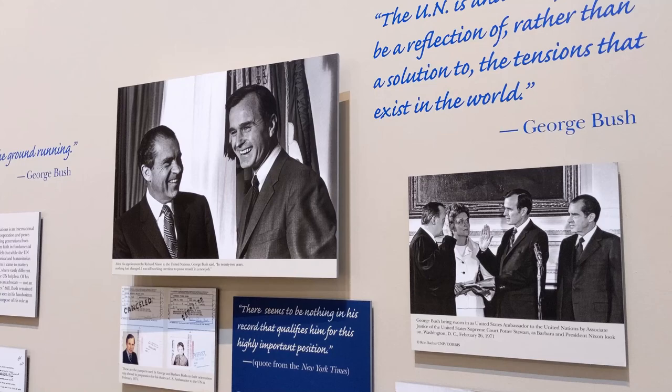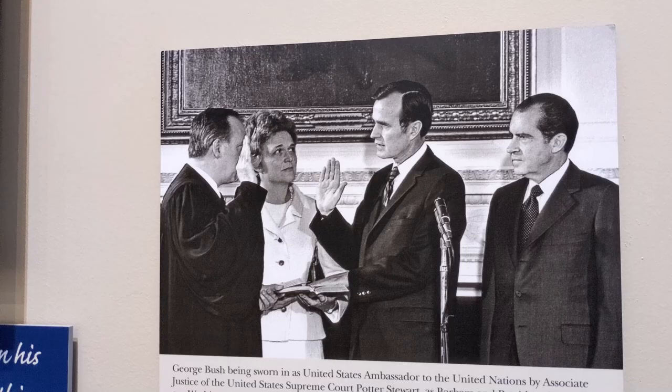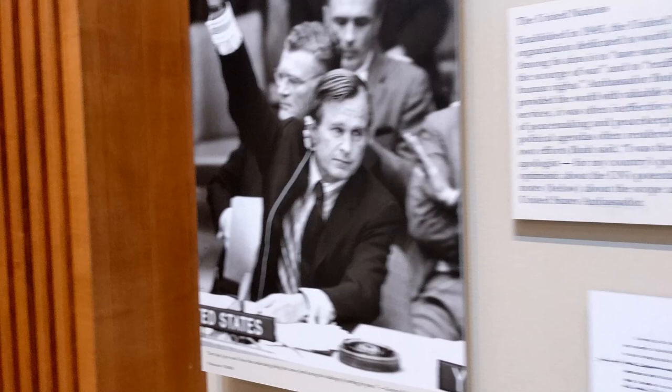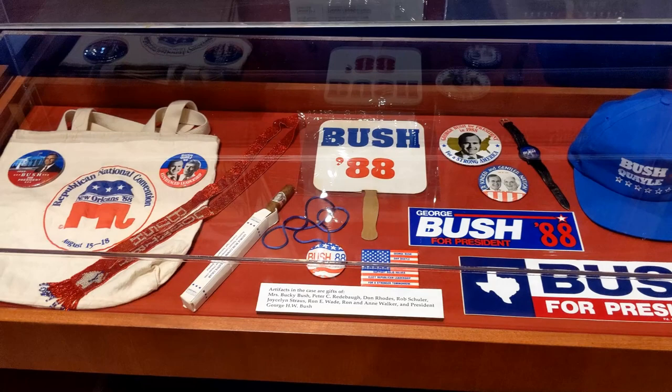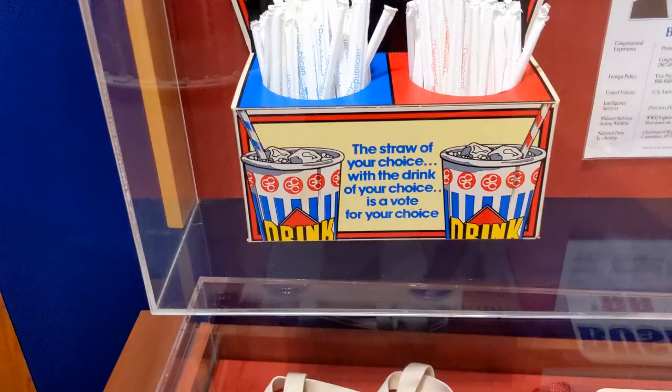So before George Bush became president, he was Nixon's ambassador to the United Nations. And here's a picture of him being sworn in that role. And he was always a big supporter of it through his career. You can see him here acting as the ambassador to the United Nations. Kind of fun. This is campaign material from his 1988 campaign to become president. A little straw vote from Pens.